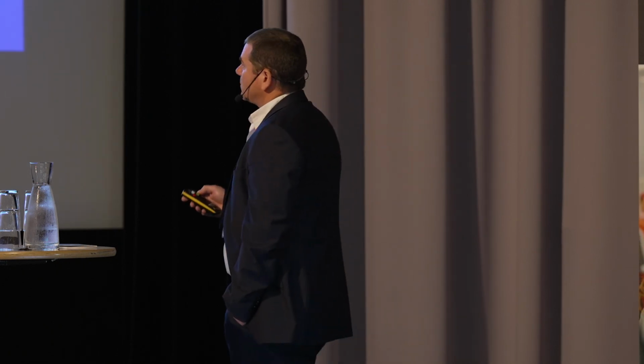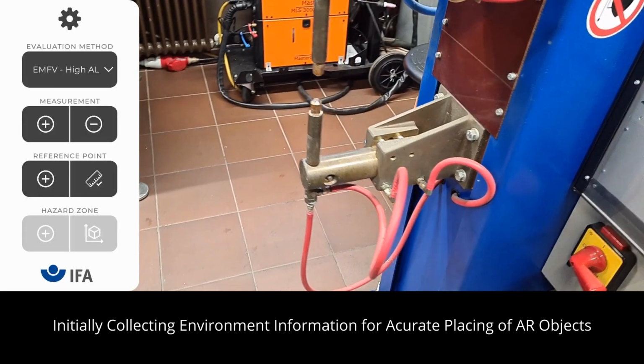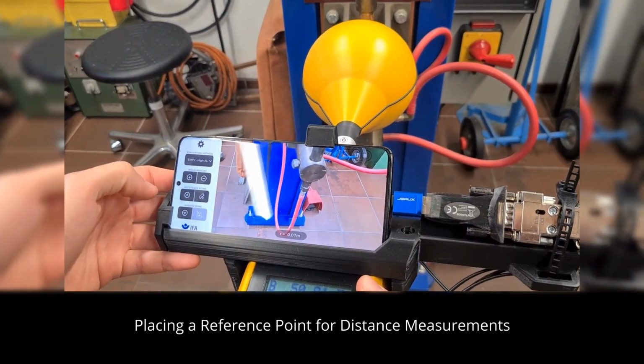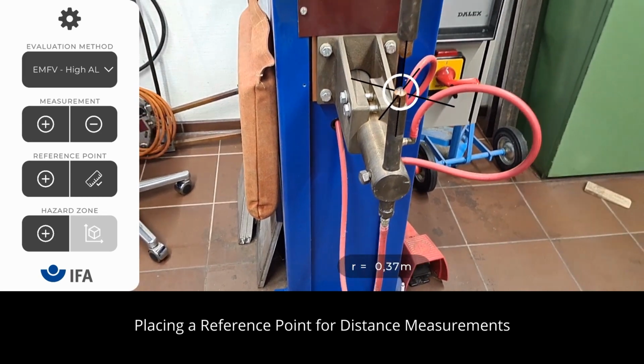So the whole process, I have a video for you, so you can see how we measure electromagnetic fields right now. First of all, we have to scan the surroundings of our machine. So that's for the augmented reality. Then we have to place a reference point for our measurements, and then we can start our measuring.